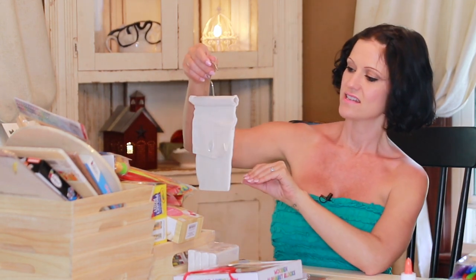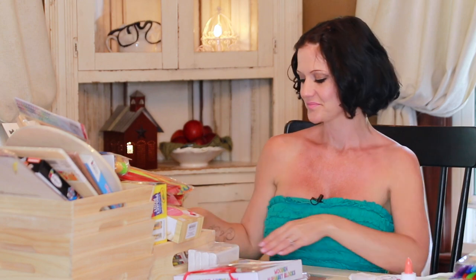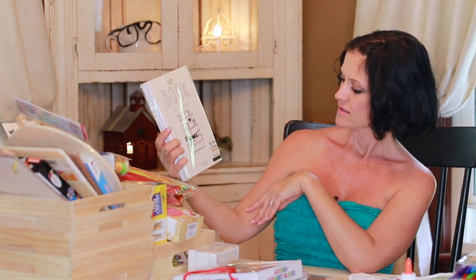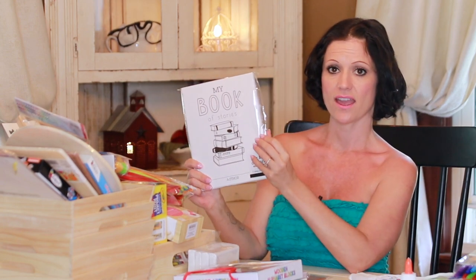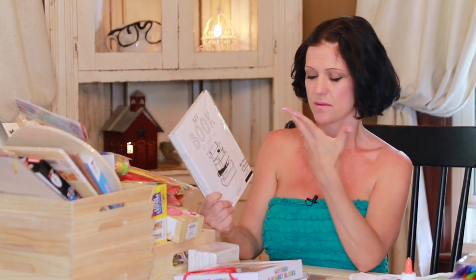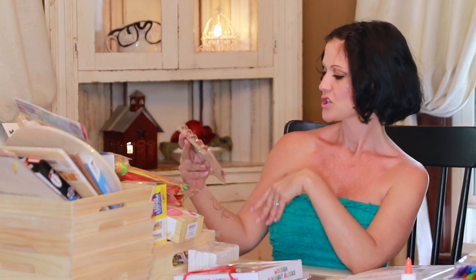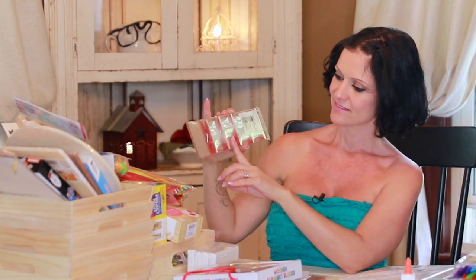And then this is a canvas hanging bag. It says work hard and be nice. So cute stuff there. And then there's my book of stories. There's 8 counts of these. These are always nice to have on hand, whether they're doing journaling or if you're doing a unit study and you want something that they can also draw pictures in, because sometimes those composition books just have the wide ruled or college ruled, and you don't have room to do a little bit of art or drawing or form drawing or whatever, which I think is really important to add to the writing.